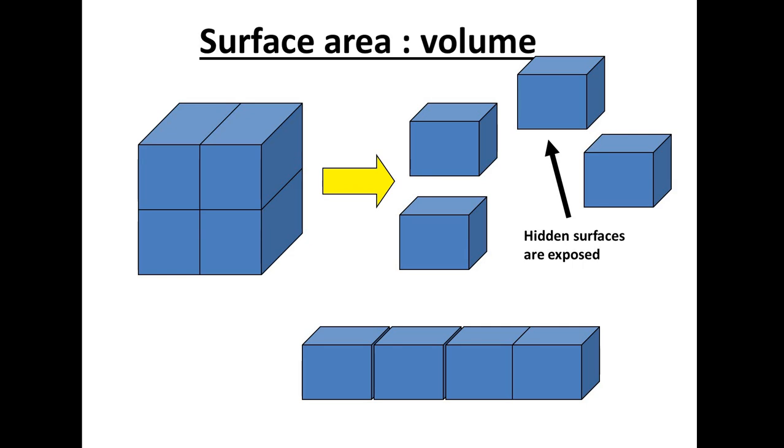So in terms of animals, if animals are small, they have a large surface area to volume ratio. If animals are big, they have a small surface area to volume ratio. So really it's just the opposite. Big animals, small surface area to volume ratio. Small animals, large surface area to volume ratio. And that is the end of adaptations in animals.